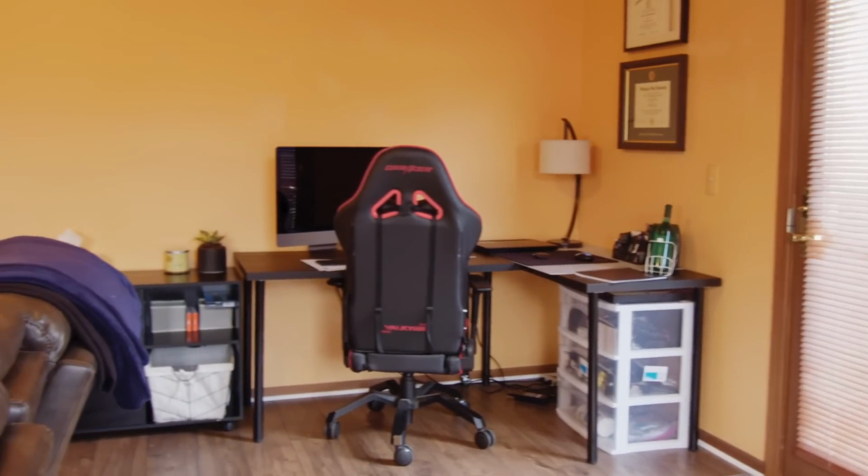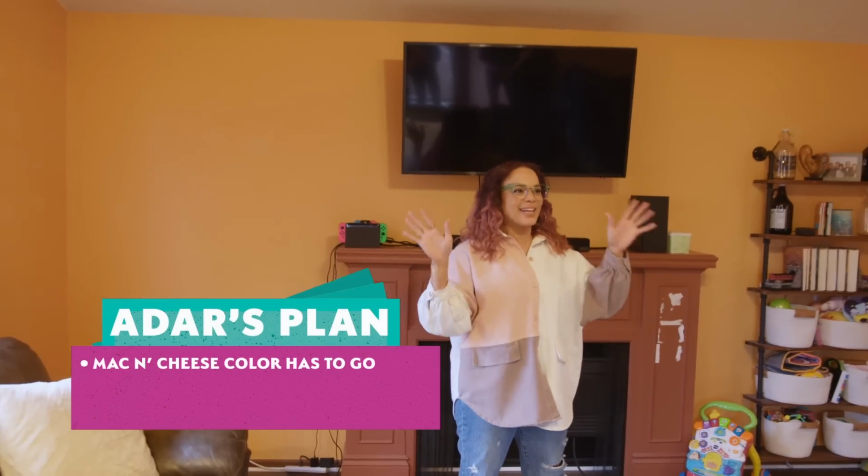Office, baby, living room. Yes. Your chair is also something that pulls my eye. It's not that I hate Joe's chair. What it has in comfort, it lacks in style. So it's not that I hate your chair. I just hate that it's in our room. The cheese has got to go. We got to get rid of the cheese.